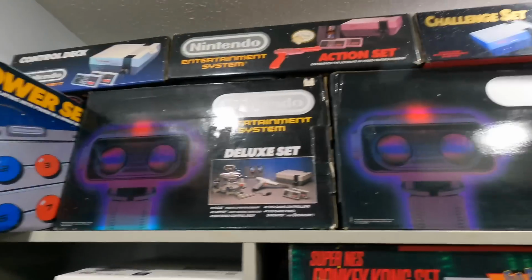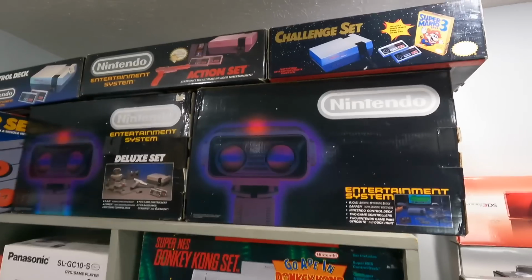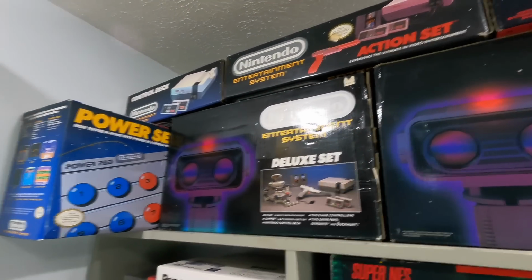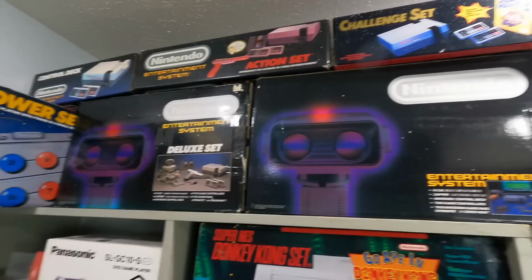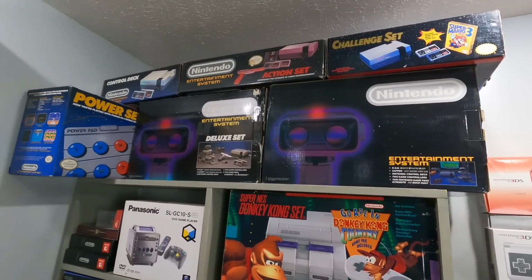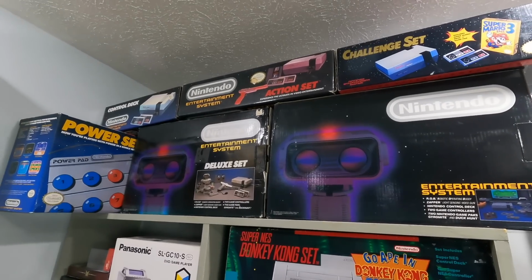So the top row actually looks pretty good. So we got all NESs. There's 6 complete in-box NESs, all of them slightly different. The Rob the Robot sets are different versions of the box. So those are looking pretty good, pretty cool up there.